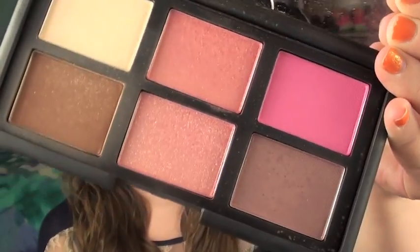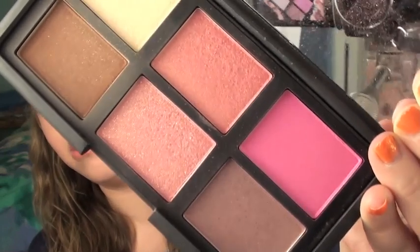And I just think they're so versatile. They're not all the same color, you know? So you can use it for a bunch of different occasions, and literally it comes with a bronzer and a highlighter. You could just bring this and cover all your cheek products. So I love this thing and I use it all the time.